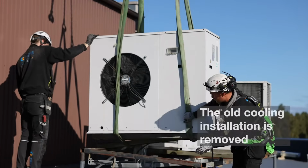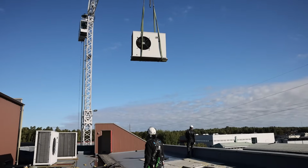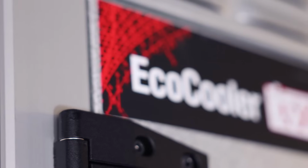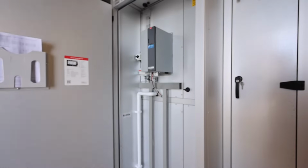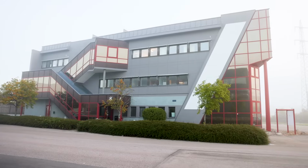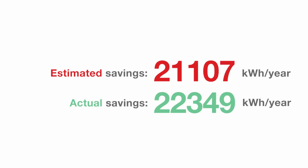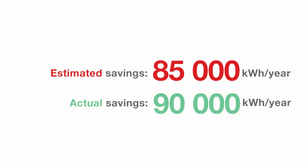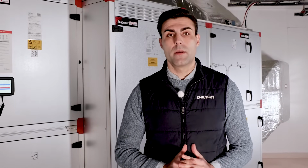In addition to the savings on ventilation, we see significant savings in cooling operations as the property owner replaced the external cooling unit with the integrated cooling unit EcoCooler from Produkt. Thanks to the new air handling unit, the building has saved more energy than anticipated. This is not only an economic gain for the property owner Emilshus, but also an important contribution to reducing climate impact. We expected a good result, but the outcome was significantly better.